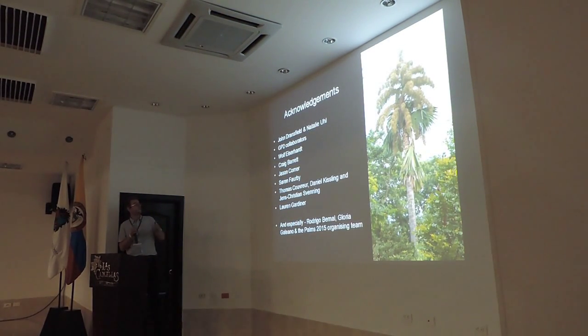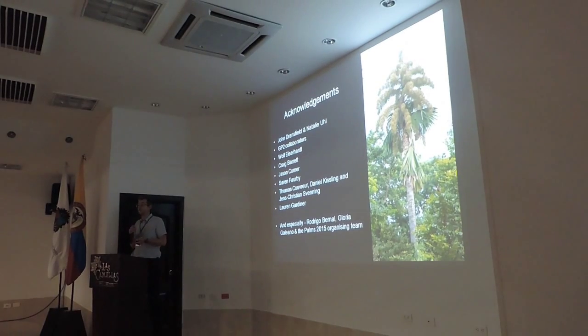Finally, some acknowledgements. Of course, once again, a tribute to John and Natalie, who have inspired me more than any other in my science endeavours. All my GP collaborators. Wolf, who is a constant source of inspiration and healthy argument, for which I'm extremely grateful. And I should say that having Wolf around at Kew has been invaluable during a very difficult year at Kew. Craig and Jason shared, and Soren shared their early results and let me show them. And Thomas, Daniel and Jens have also been part of a really wonderful collaboration over the last few years. And thanks to Lauren, not only for the talk title, but for being an unstinting support during her time as a botanist within the palm team.